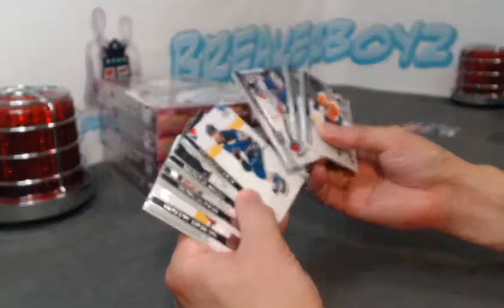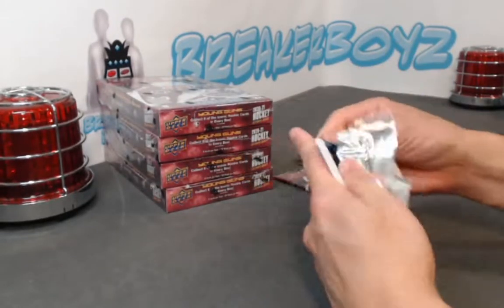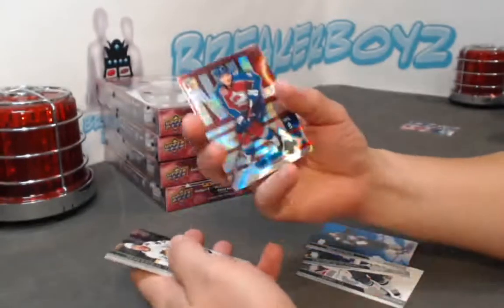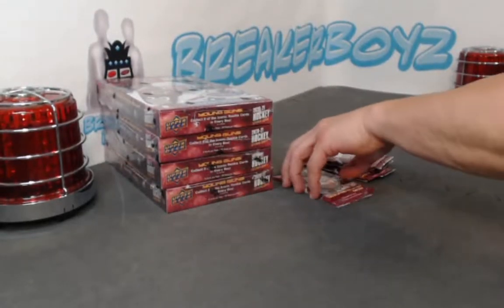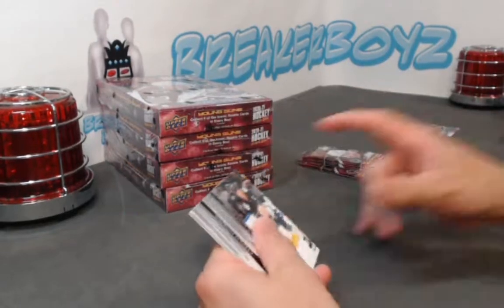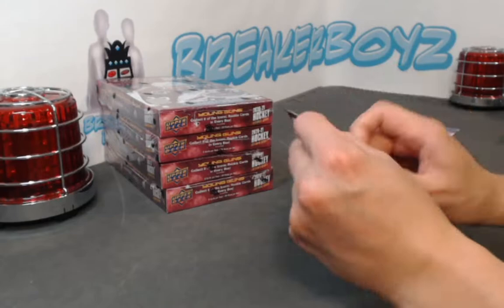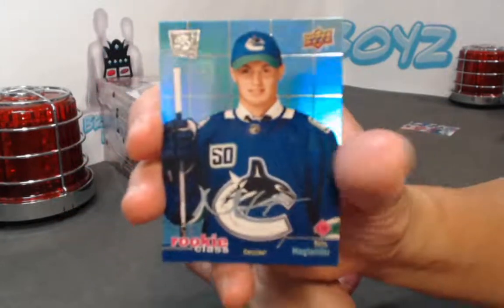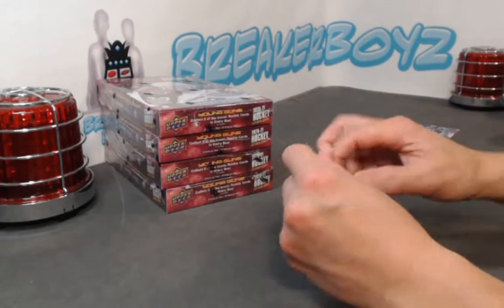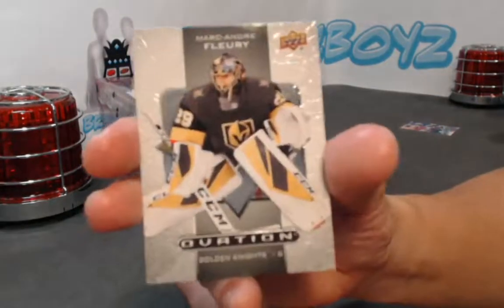Oh, looks like the base. No French. Nothing there. Holographics, Kale McCarr, NHL. Young Guns, Cole Holtz. All right, rookie class, Nils Höglander. Marc-Andre Fleury Ovation, nice.